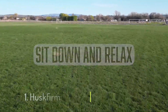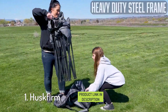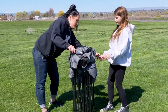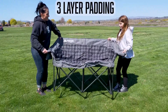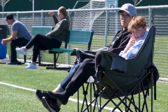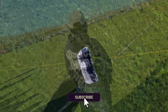First up is the ultimate shared experience, the Huskfirm Double Camping Loveseat. This isn't just a chair, it's a full-on couch for the great outdoors. With an incredible 800-pound weight capacity and high loft padding throughout the seat and back, this thing is built for serious shared comfort. It's crafted from heavy-duty 800D Oxford fabric on a sturdy steel frame, so you know it's built to last. You get 2 large adjustable cup holders, and when it's time to go, it folds down into a carry bag surprisingly easily for its size.